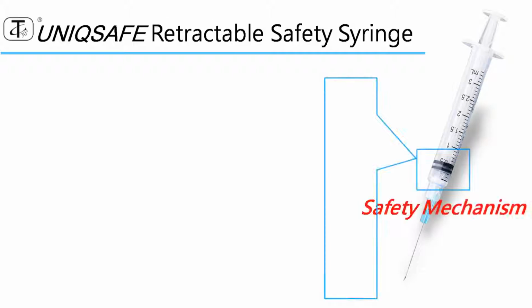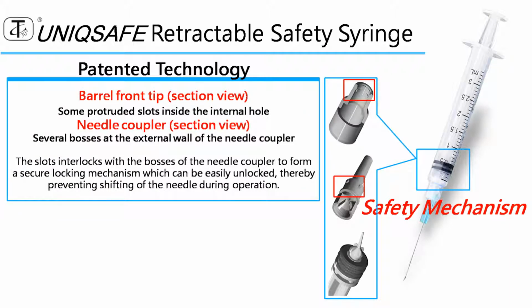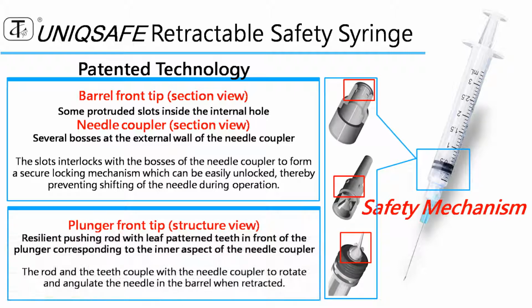The patented safety mechanism involves 3 parts of the syringe: the barrel, the needle coupler and the plunger. The protruded slots inside the internal hole of the front tip of the barrel, and the bosses at the external wall of the needle coupler, interlock with each other to form a secure locking mechanism, thereby preventing shifting of the needle under any circumstances. A resilient pushing rod with a leaf pattern teeth structure is designed to couple the plunger with the needle coupler, and to rotate and angulate the needle when retracted into the barrel. The safety mechanism is engaged or disengaged simply by rotating the plunger 30° clockwise or counterclockwise respectively.